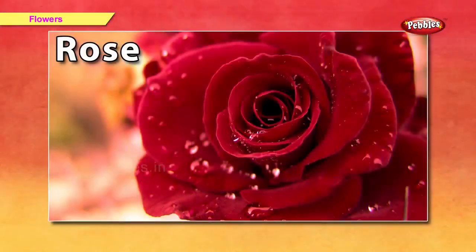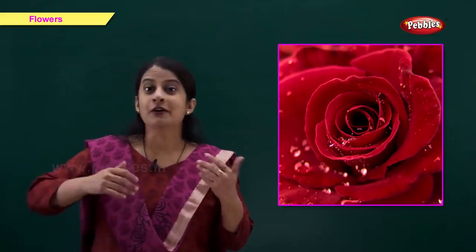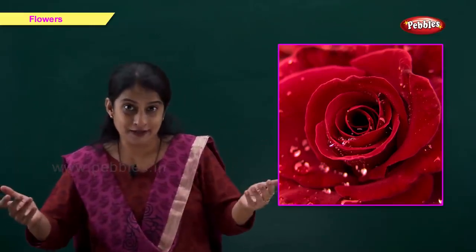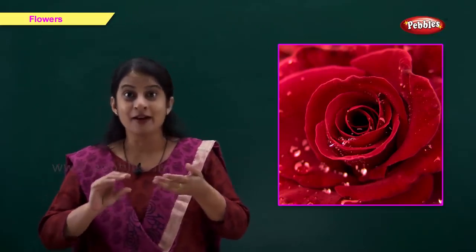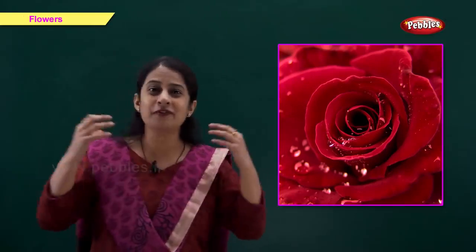You know, friends, flowers look very beautiful and have a good smell. We keep flowers in a house in a flower pot. So now let's learn about some flowers. Rose. R for rose. You know, friends, roses come in different colors like pink, red, white, yellow, orange, and it has a beautiful smell.